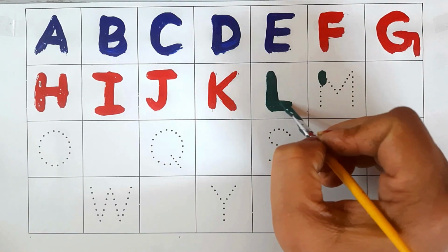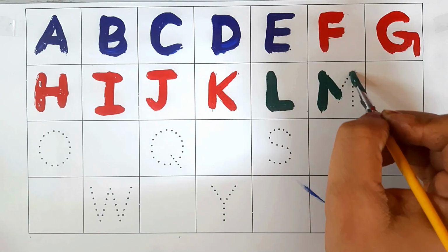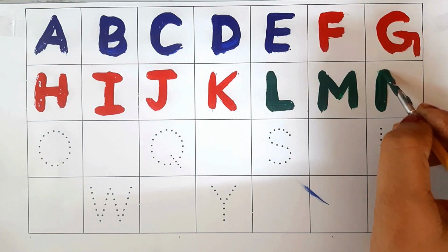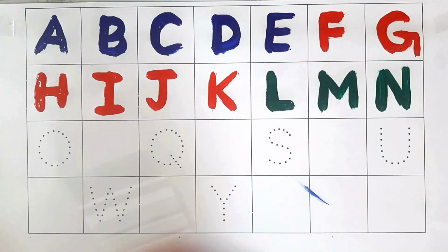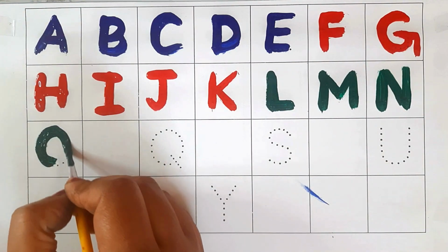Green color, L. L for lamb. Green color, M. M for monkey. Green color, N. N for nose. Green color, O. O for owl.